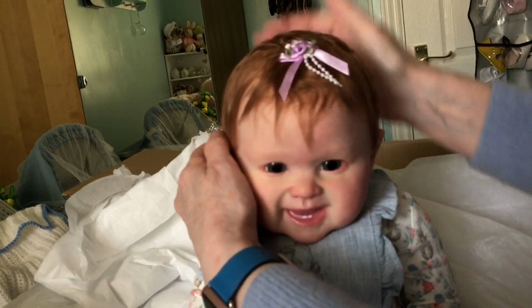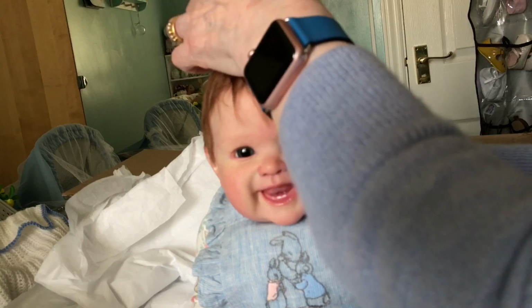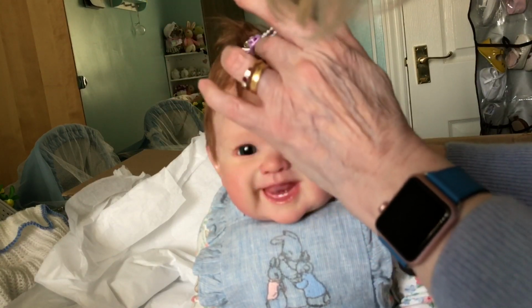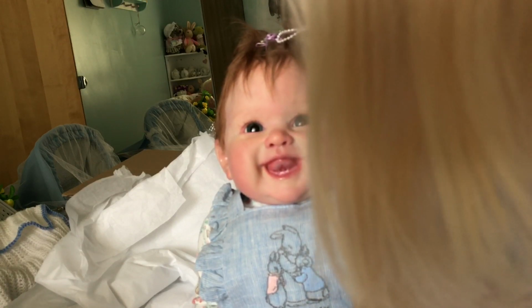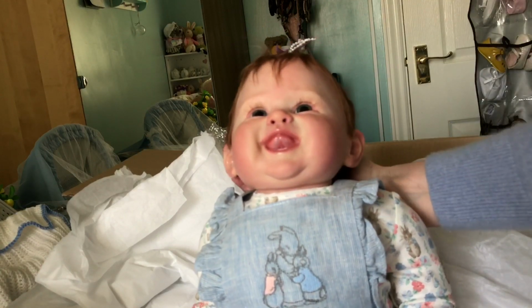And I love her hair, Alexandra. She's got a bit of a curl going on here. And she's got a little magnetic bow. And she's got auburn hair. And she's got blue-green eyes. Two little teeth at the bottom. Oh my goodness, look at the veins in her tongue. Can you see the veins in her tongue? They're amazing.